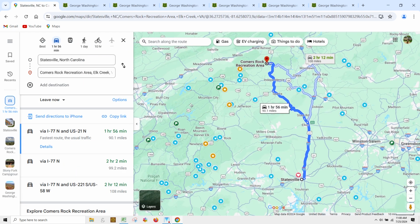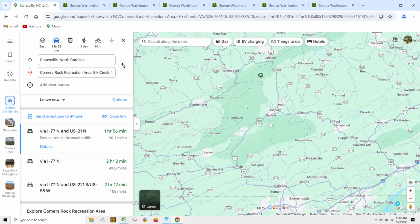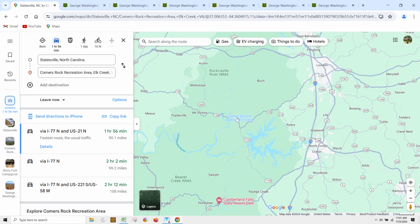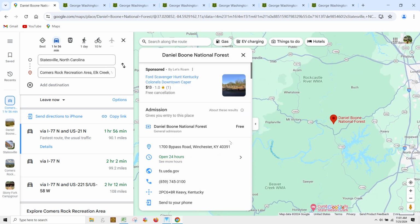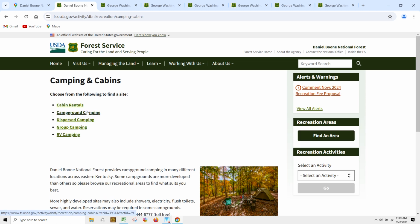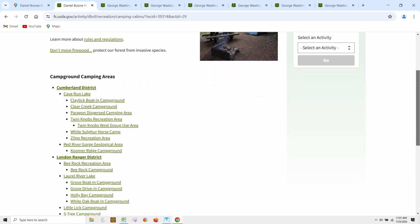If we go a little farther west, this area, which has a flag on it, someplace I might want to go. Oh, that's still Virginia. We want to go even farther west than that. Go over here, Daniel Boone National Forest. Let's try that. What's in the Daniel Boone National Forest? Again, we go to the USDA Gov website and it takes us to Daniel Boone National Forest. Do the same thing, recreation guide. Camping and cabins, go. Again, we're going to go campground camping, and that's going to give us all the places that are there.